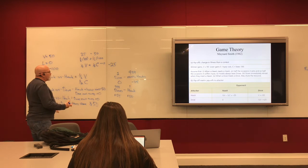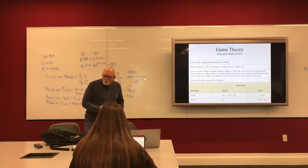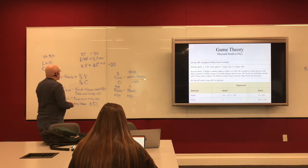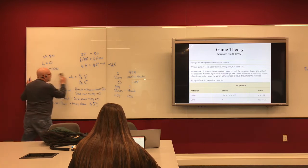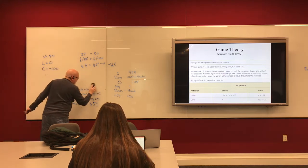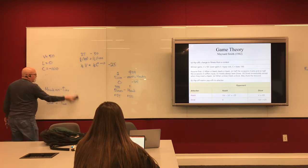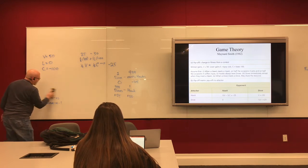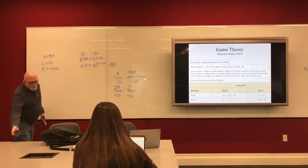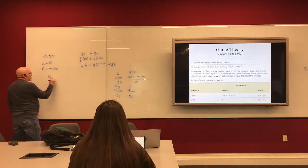Well, how do we go about finding what that equilibrium is? Well, we can actually calculate it. In this situation where the strategy is frequency dependent, what you do is you essentially say, well, what do I expect the proportion of hawks and doves to be in a given environment? So we can calculate the average reward for hawk.